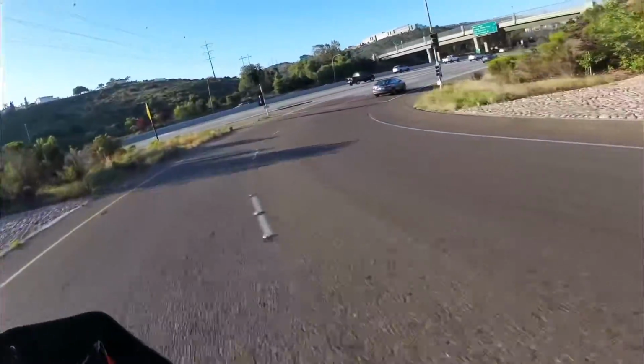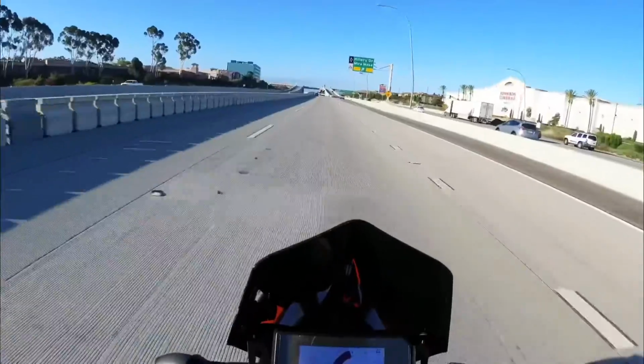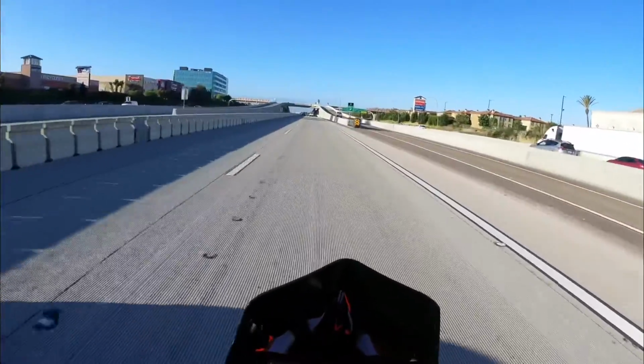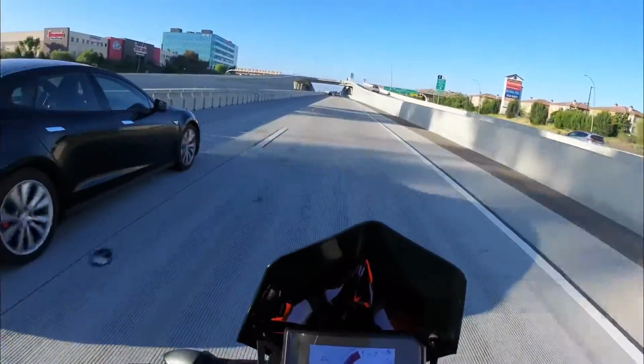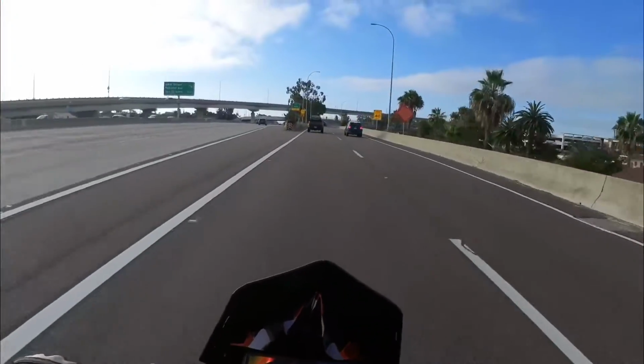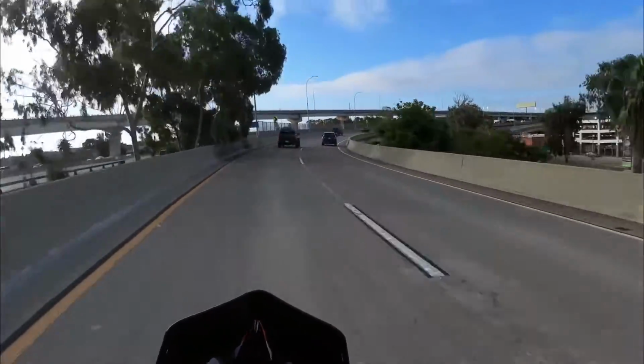Almost came into this turn as hot as I would on tires that aren't brand new. What a wonderful way to scrub in a new set of tires, right? Just take it on a long highway trip standing upright. I'm just kidding.